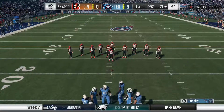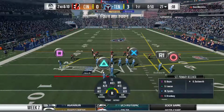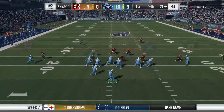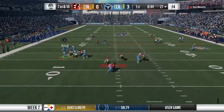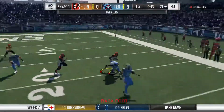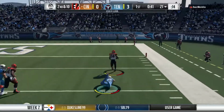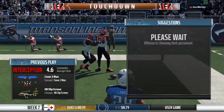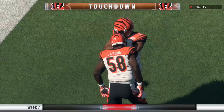And on 2nd and 10 now. Mariota to throw it. Into heavy traffic, and it's intercepted. Picked off at the 20, and he will bring it back. It's a pick 6 from Bengals TD.